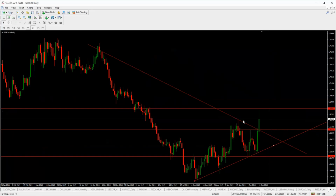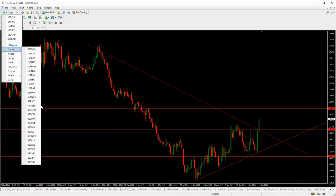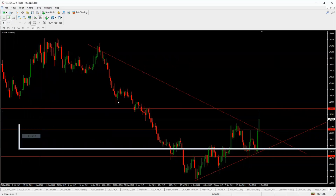So I'm going to look for the bearish movement for just the meantime. We could see an expansion in the London session, so be ready for that, right? And now we're going to go over to this USD NOK. I believe it's an exotic. Let's check it out.